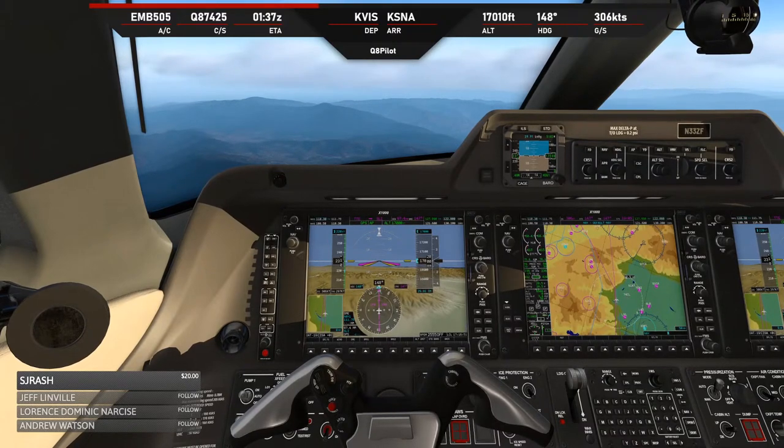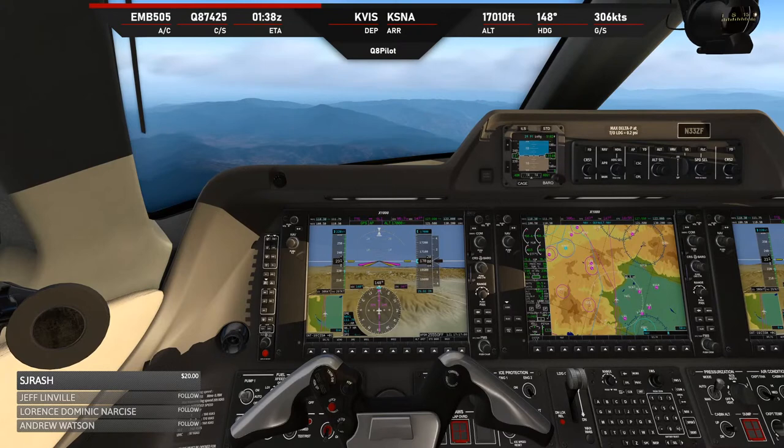Hi, Q8, what are you using for clouds? I'm using the X Vision version 2, with the Nordic Extreme preset.